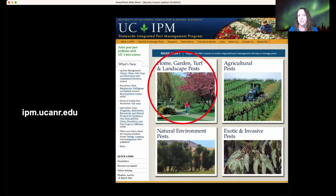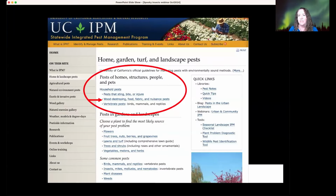But for all of these different spooky insects and pests that we've covered today, you can read more information on the UC IPM website in the Home, Garden, Turf, and Landscape Pests. And that will take you to this page that you can look at pests that bite, sting, or injure, or some like those carpet beetles that you might find in fabric, the pantry pests that might be there, and even some of the things I didn't talk about today, like rats that are potentially problematic in our homes.